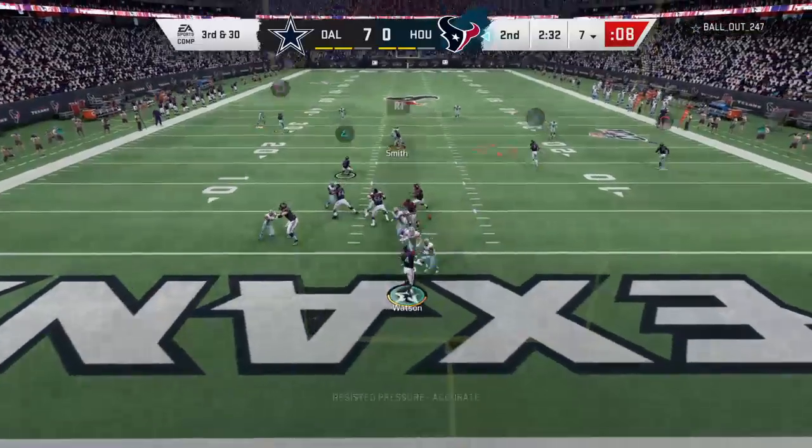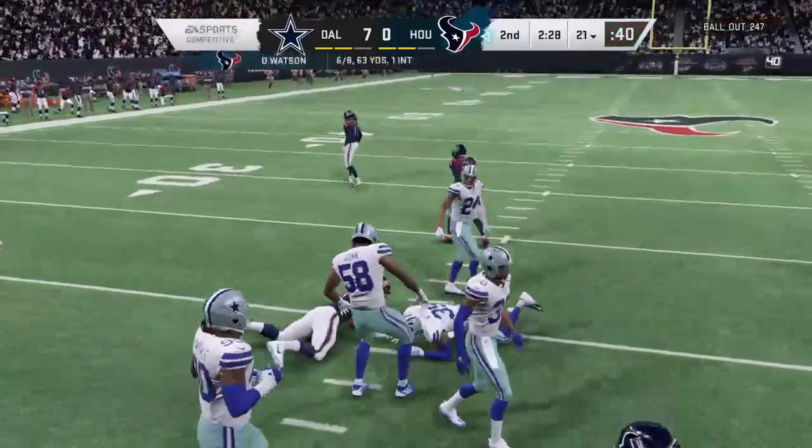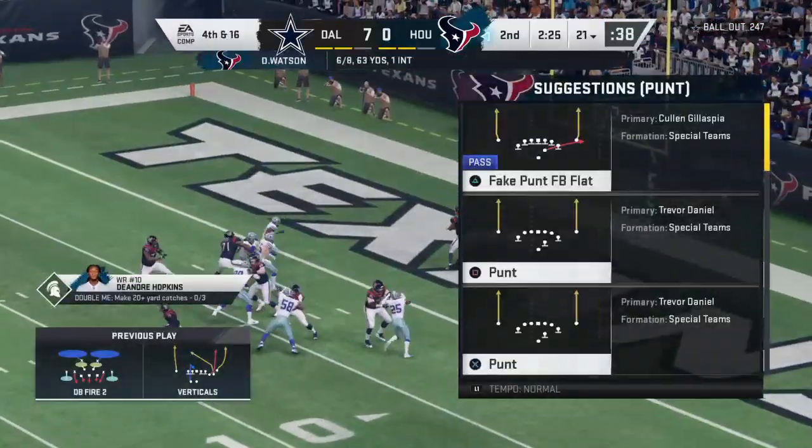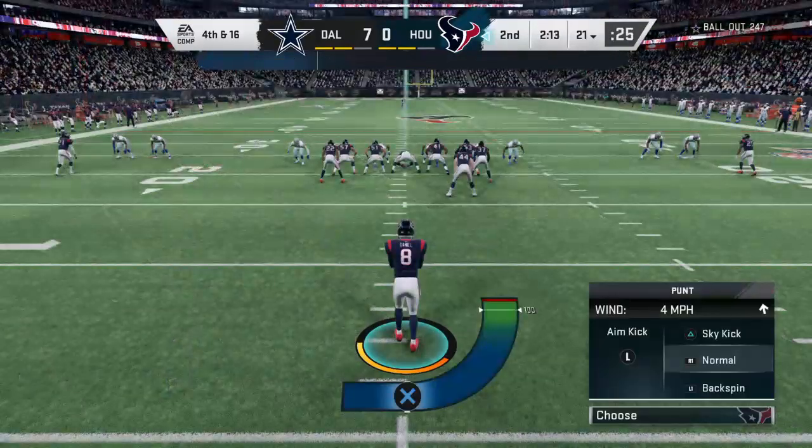No run call here. They'll look to throw instead. And this one grabbed by Darren Fells. And he'll get it up here this time to the 21. 14 yards, but they're still well shy of a first as that leads to 4th down.